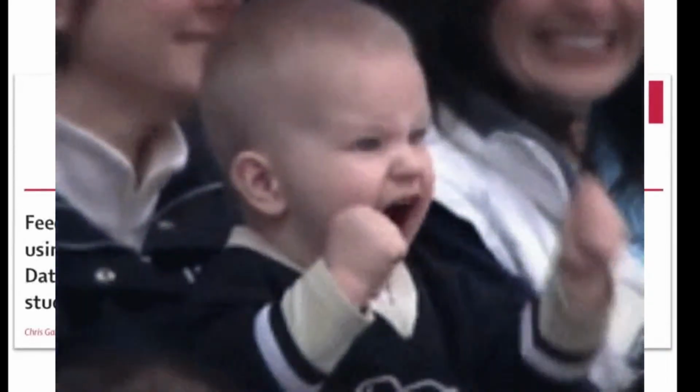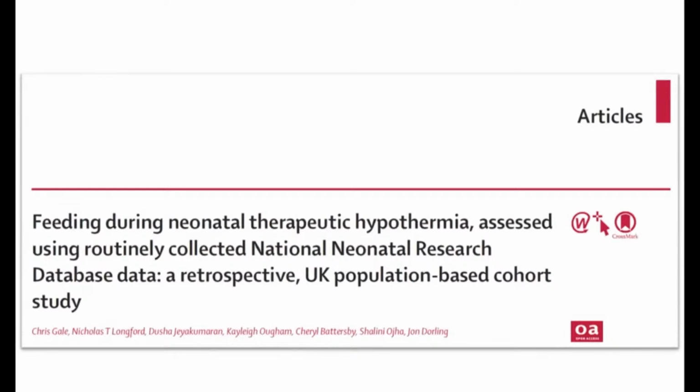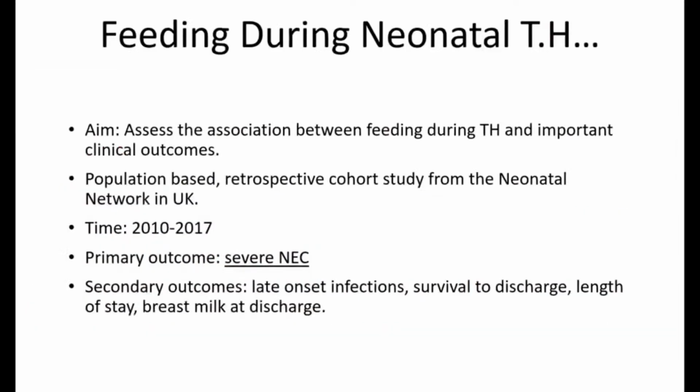Fortunately, yes. Gale et al. conducted a study about feeding during therapeutic hypothermia, and they have an answer to this question for us. They aimed to assess the association between feeding during therapeutic hypothermia and important clinical outcomes. I think this is the biggest population-based retrospective cohort study. They took their data from the neonatal network in the UK between 2010 and 2017.